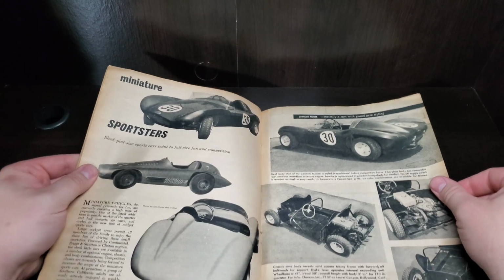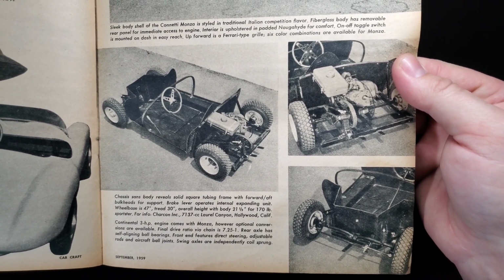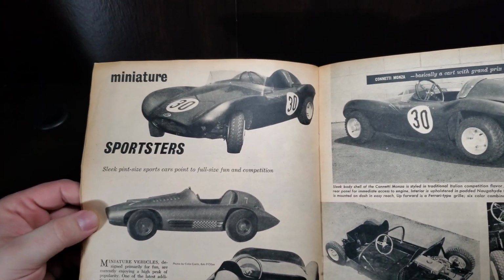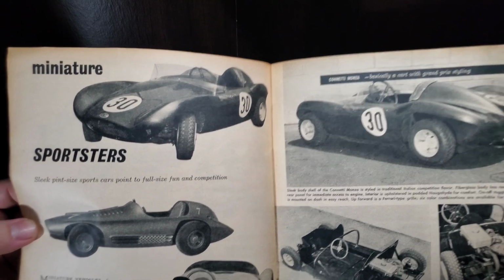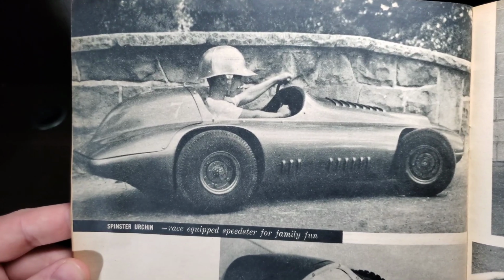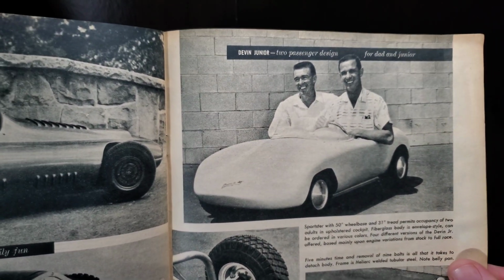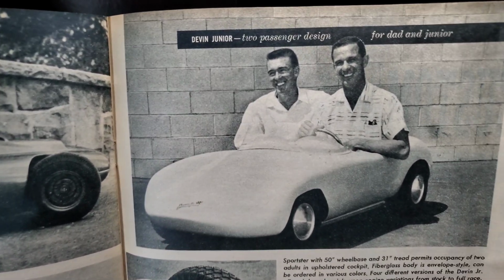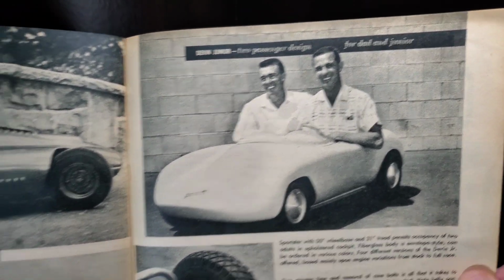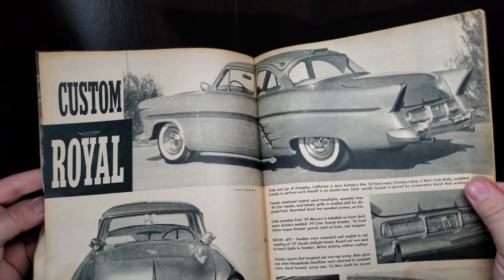We got miniature Sportsters. Some little fiberglass go-karts. Pretty neat little units. Definitely the cool kid in town. Even got two dudes in one. Maybe it's just one in there, one next to it. Custom Royal.